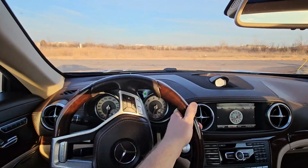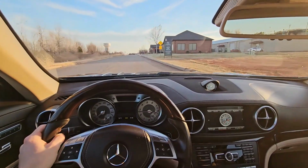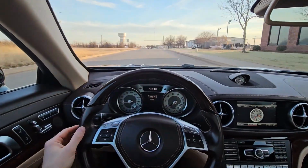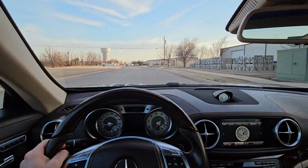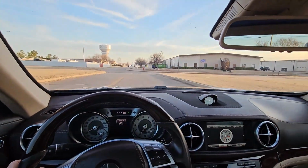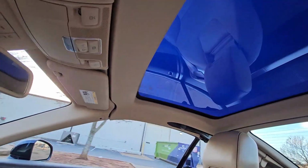When you apply the brakes, there's no shakes or shimmies. It shifts nice and smooth. That steering wheel is perfectly straight. You're gonna have your typical creaks with that convertible top. Nothing out of the ordinary though. And then check out this view. I love that color, that purple hue. It looks super cool.